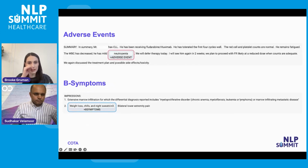So to jump in and show you two successes we had with the models, our first one here is adverse events. You can see it highlighted, showing that neutropenia was a positive, so it was present as an adverse event. If you read the text there, you can see that the physician said the patient had mild neutropenia and they will defer treatment today. So that is totally accurate there. Looking into B symptoms, you can see again present for B symptoms: weight loss, chills, and night sweats, as documented clearly in that note. So next slide.